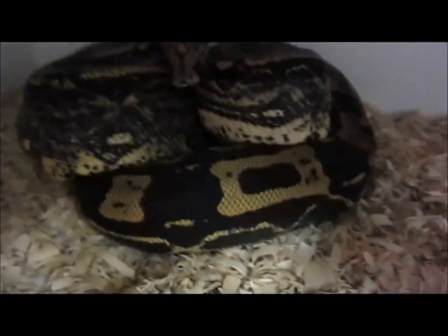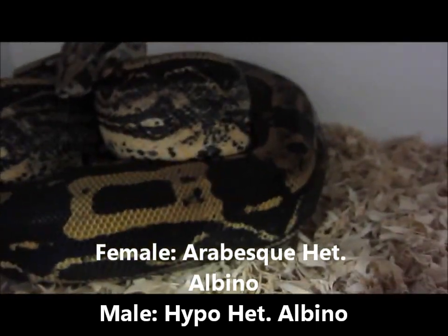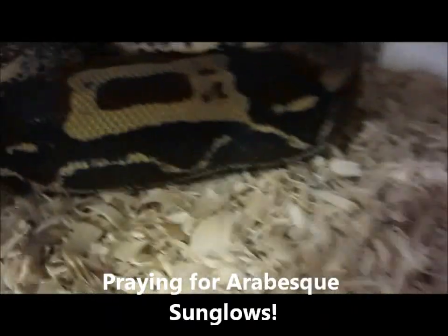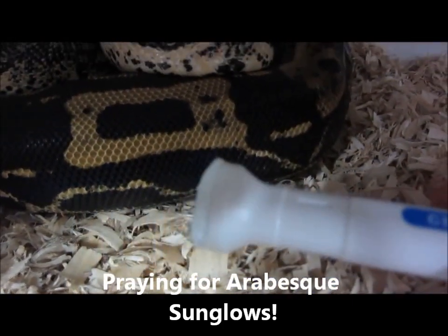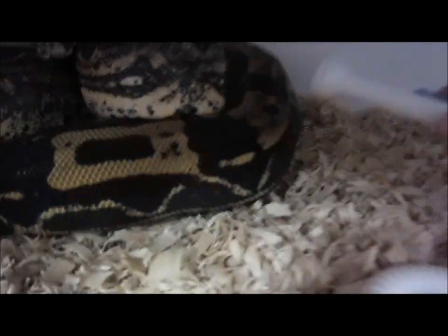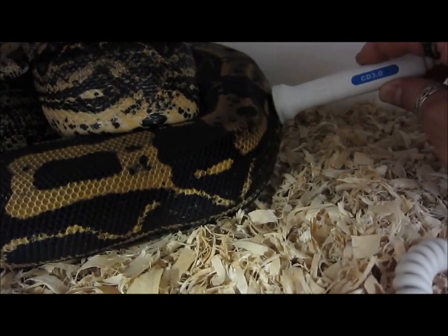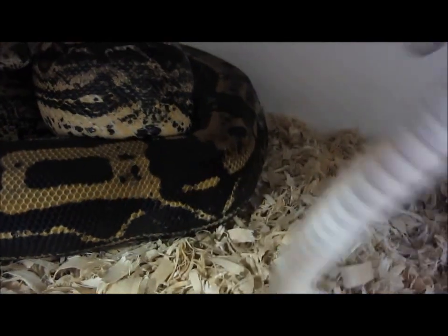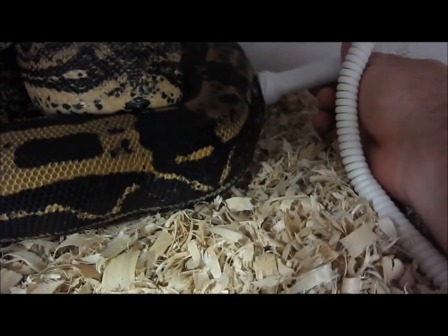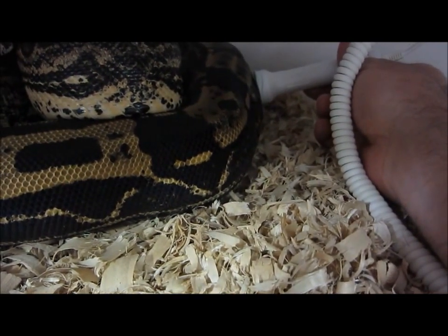I'm hoping she's really fat. She's a smaller female, but I put a guy in there that was also pretty small, and somehow it looks like they got the job done. You can see kind of an indentation, a bulge here and an indentation there, and there's some lumps throughout here. Here's a really big clump. Let's see if I can pick it up again. There it is.